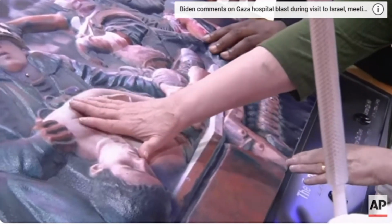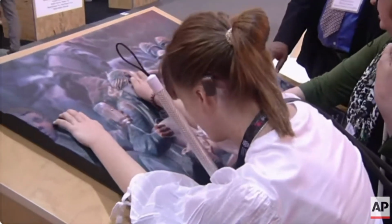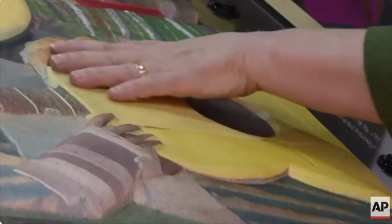John Olson is a co-founder of 3D PhotoWorks. He had a presentation at the American Alliance of Museums. Their technology that they presented converted any 2D image into a 3-dimensional tactile sculpture.